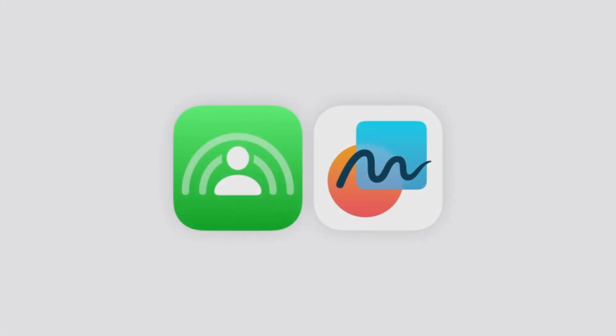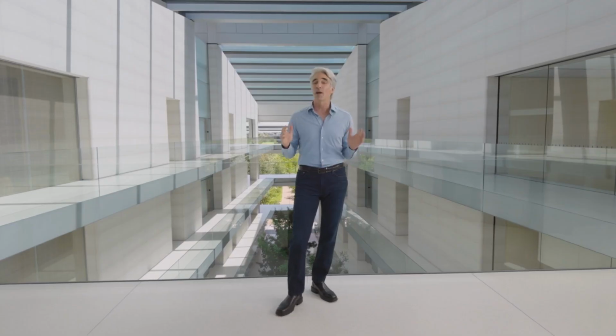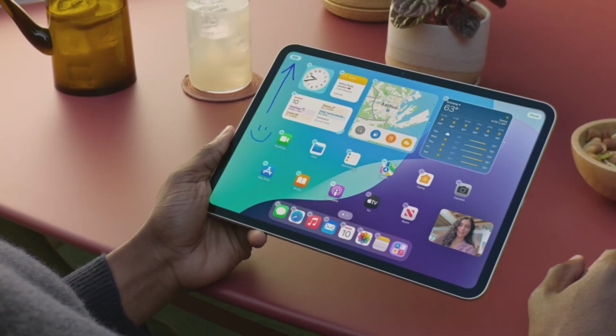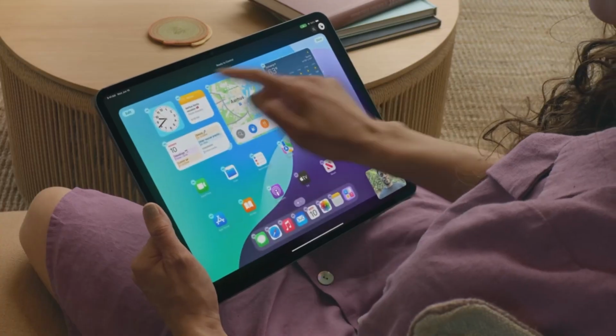Let's take a look at updates to SharePlay and Freeform. One of SharePlay's best features is screen sharing. It's a great way to help friends and family from afar, and we're making it better in 2 ways. Now, you can tap and draw on your screen to point out what they should do on theirs. And if you need to assist more directly, you can ask for permission to remotely control their iPad or iPhone.